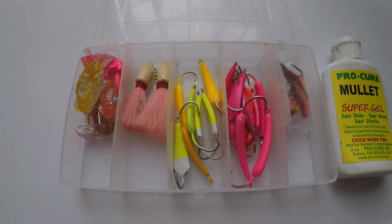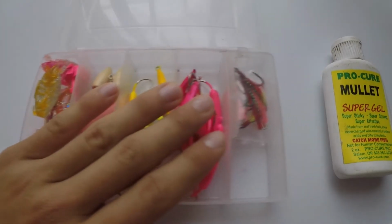you're going to be giving it 2 twitches. Just give it 2 twitches with the rod. Just up twice, real quick, and then let it sink down. Let it flutter down. Let it be the natural little crab that it is. And let it sink, right? So after you let it sink for about, I don't know, maybe 2 or 3 seconds, give it 2 more twitches. That's it. That's all there is to it with these jigs right here.